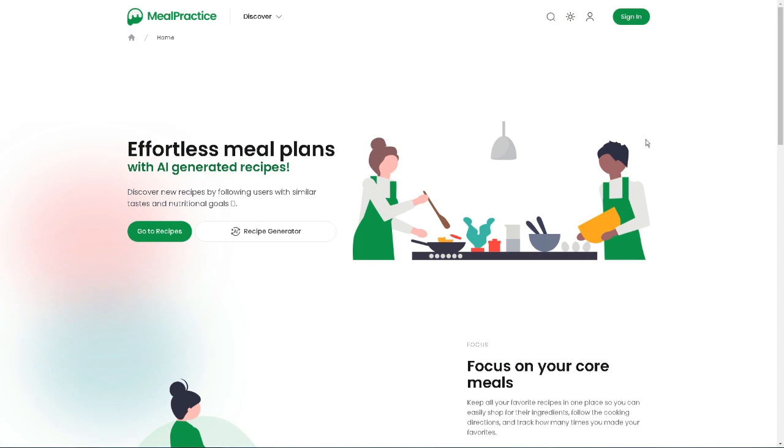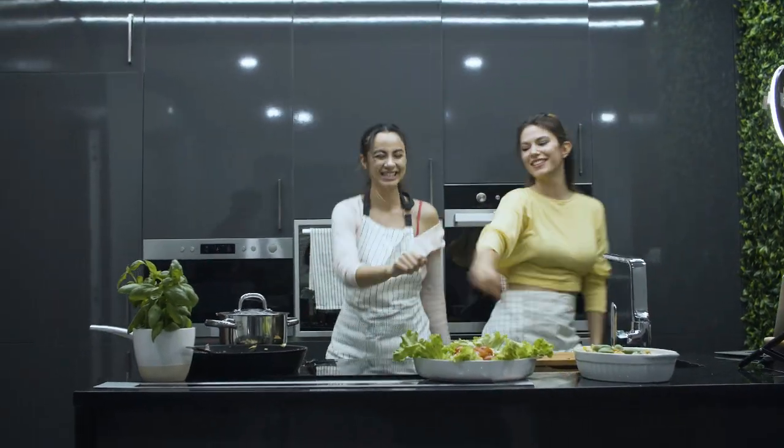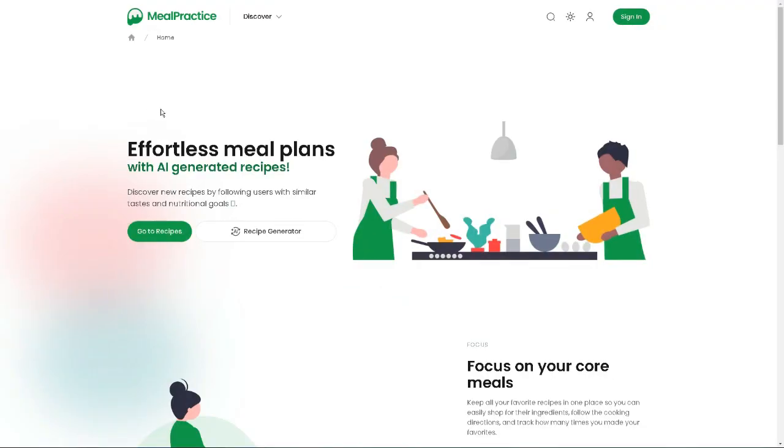Now, let's delve into the exciting part, discovering new recipes. You can go the traditional route and seek recommendations from trusted individuals. Who wouldn't love receiving tried and tested recipes from their friends? Alternatively, you can connect with like-minded individuals who share your taste preferences and draw inspiration from their culinary creations. It's like having a whole community of food enthusiasts right at your fingertips.